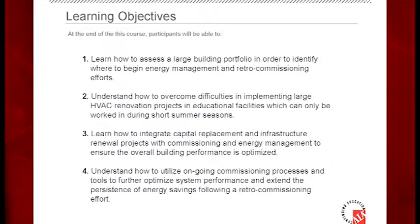So we're going to talk about assessing a building portfolio. One of the big problems that we run into is clients that have a large amount of buildings and a high percentage of those need help, and where do you go first? One of the things to learn is you can't fix them all at the same time. It took a long time to get them screwed up, and sometimes it takes a little while to put them back right. So where do you focus your efforts so you're not spreading them too thin?